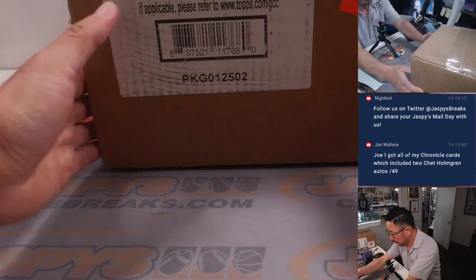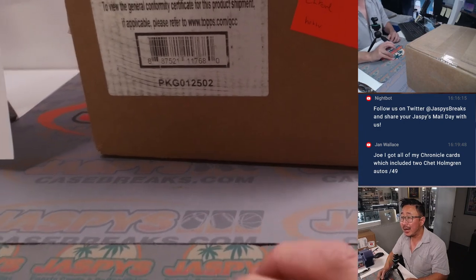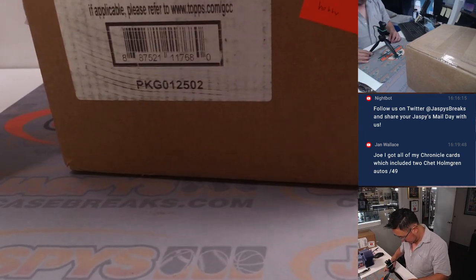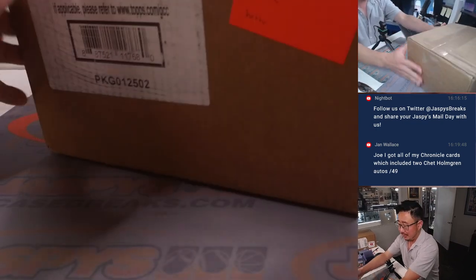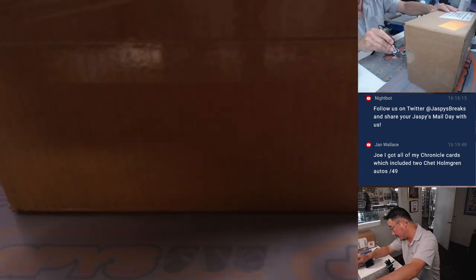All right, so this is the hobby case right there. And this doesn't angle up as well as I want it to. I've got to figure that out, but hobby case right there.